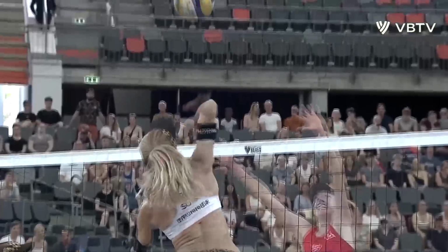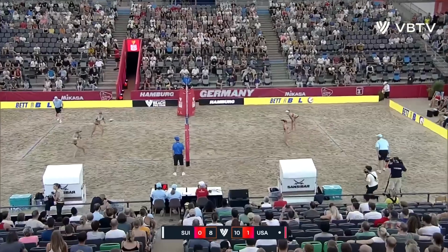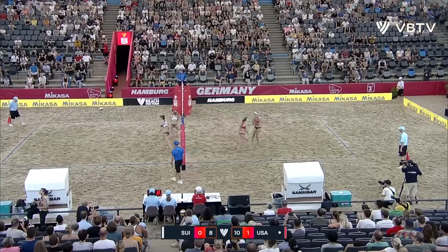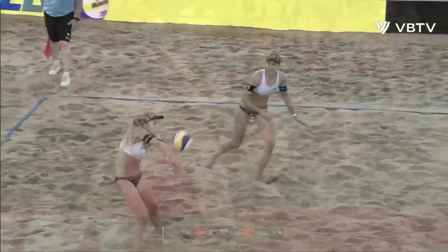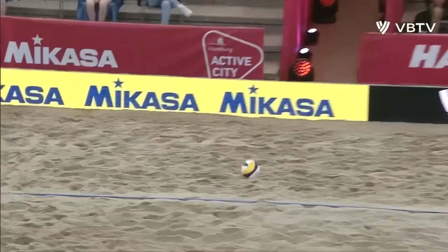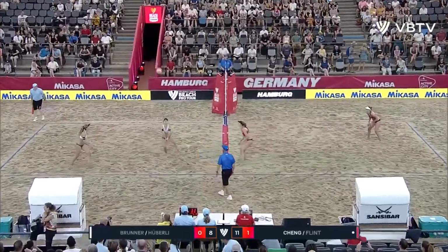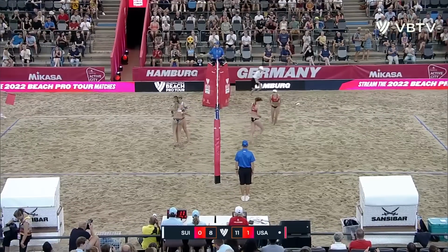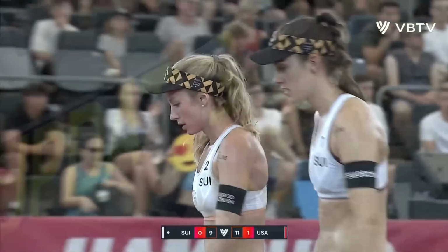One side to the other. They have to be aggressive, they have to take it in, but then that's where you get the errors. Good save from Hüberli, but straight over. And Cheng, Ludwigs, Switzerland. And then, you know, she just makes this little late play here. You can see there's no speed. Away we go again. Brunner, solid pass, solid bump from Hüberli, and sticking with the cut shot, so hanging on that diagonal, and you'd back the elite players not to make too many mistakes in a row.